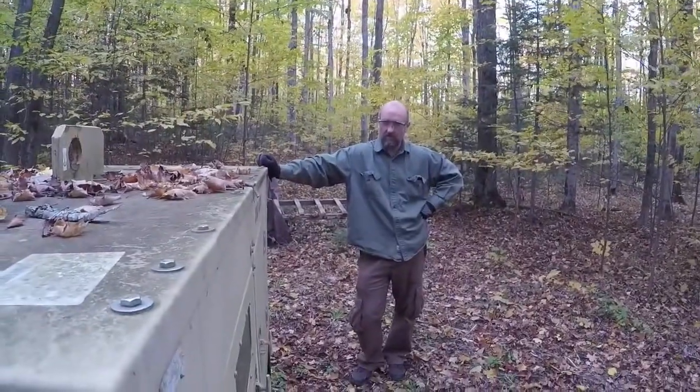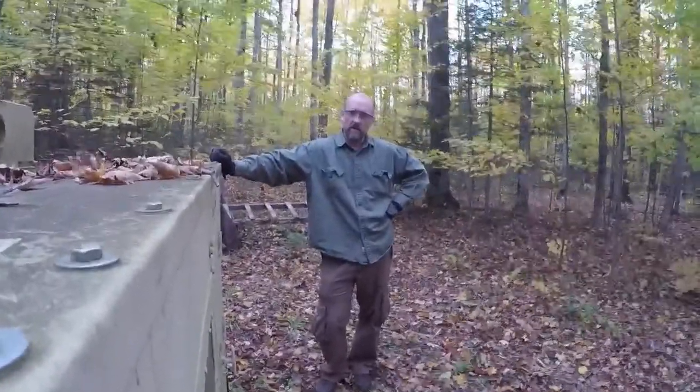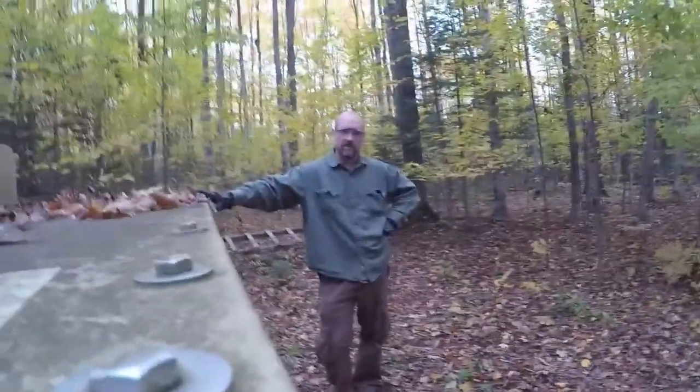Today we're going to talk about a part of our power system out at the camp. And a few years ago I picked up this 15 kilowatt generator from an Army surplus place.